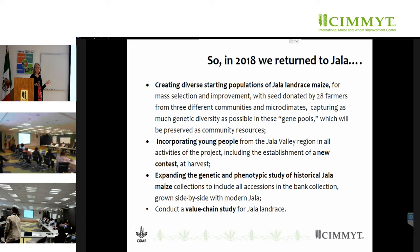That baseline population can then be a community resource that's freely available to anyone in the community who wants to try it, or wants to incorporate it into their own farming. That's what we've launched in that area on the genetic side.